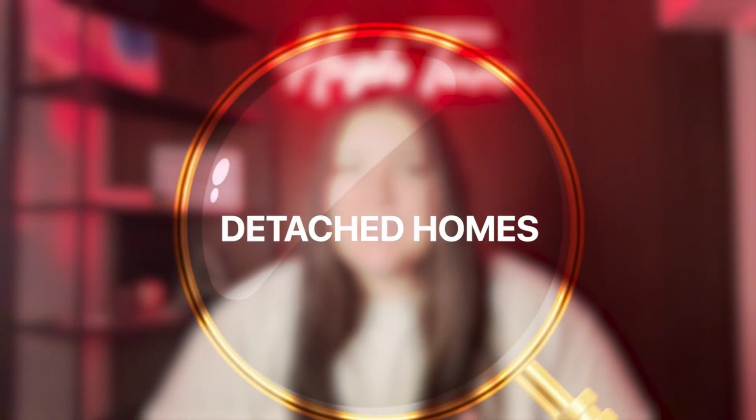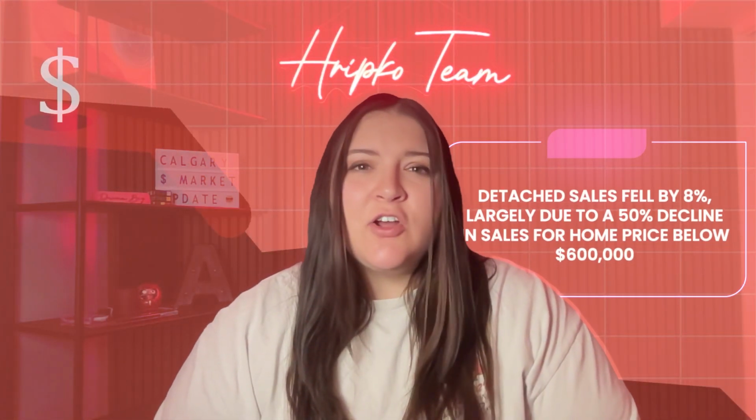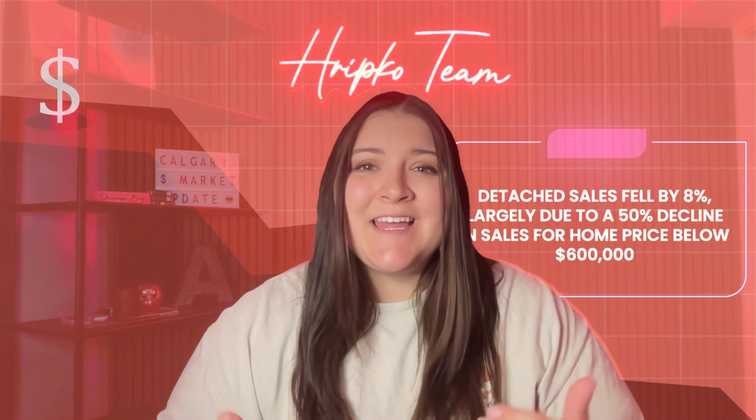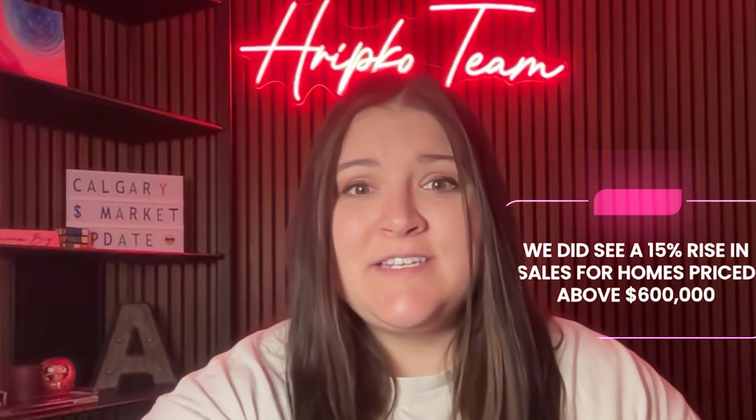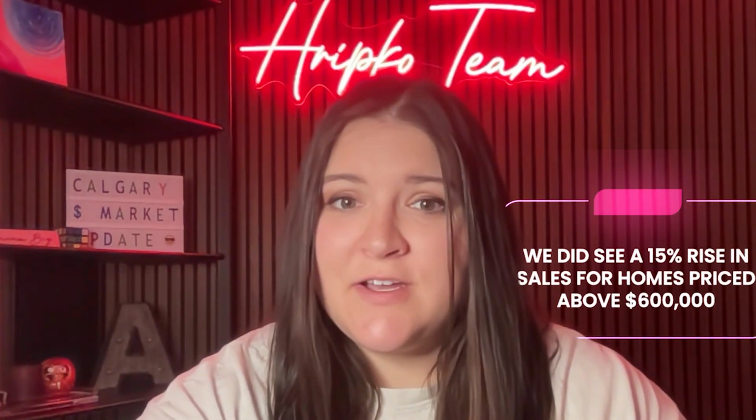Now let's focus on the detached homes. In July, detached sales fell by 8%, largely due to a 50% decline in sales for homes priced below $600,000. So this reflects the limited availability of that lower priced product as inventories and new listings continue to fall in that range. However, we did see a 15% rise in sales for homes priced above $600,000.